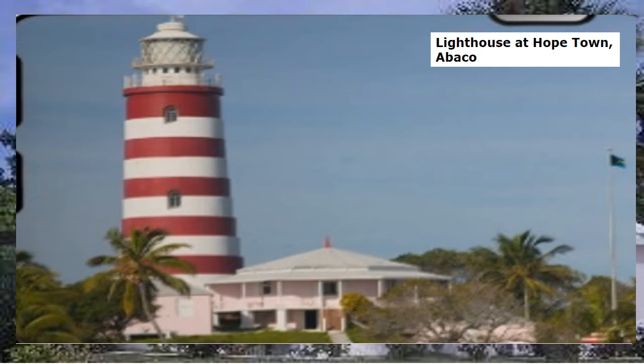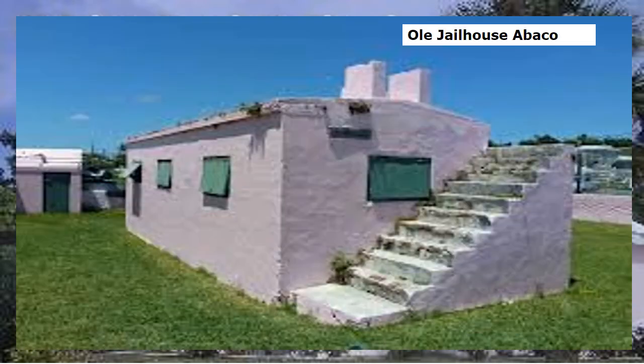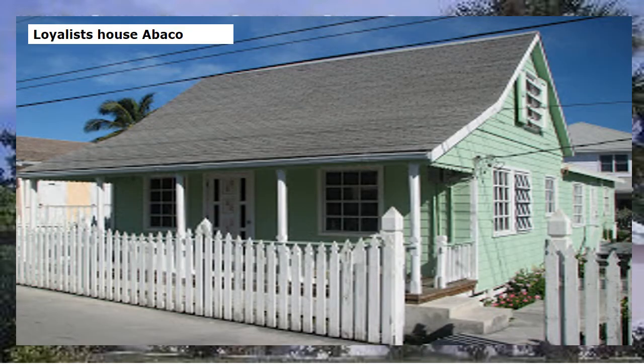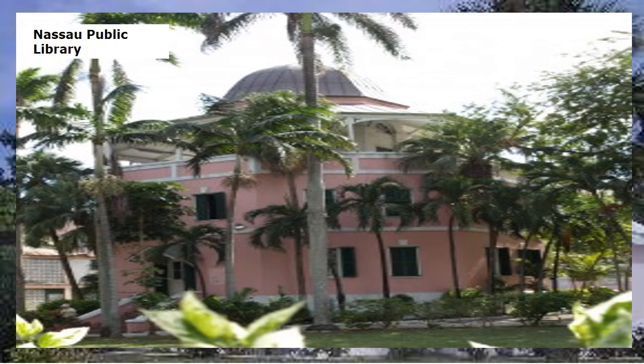We have another architectural structure, which is the lighthouse at Hope Town in Abaco. We have the old jailhouse, also on Abaco. St. John's, the Loyalist Church in Harbour Island. This is one of the Loyalist houses on Abaco in the Keys. Nassau Public Library, another architectural structure by the Loyalists.